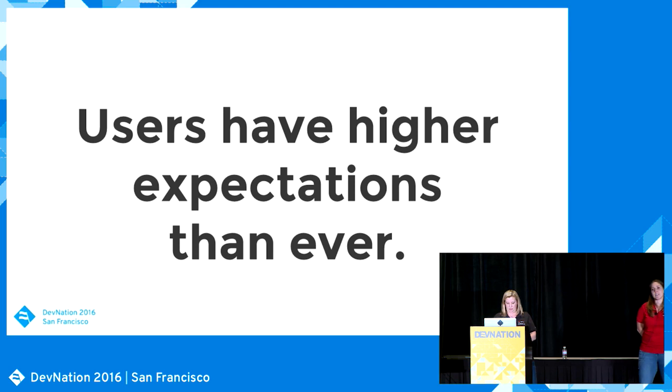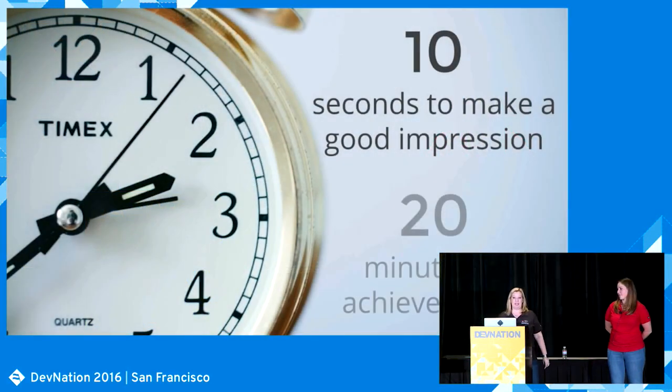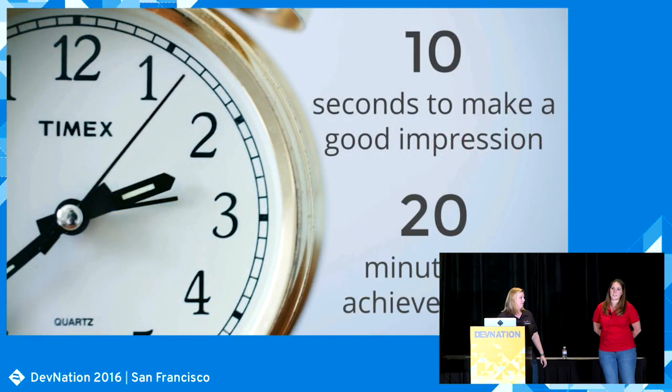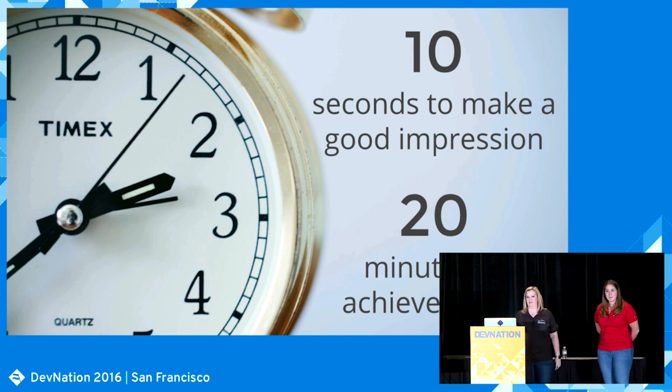Speaking about those expectations, your users have higher expectations than ever from your applications. Users expect to be able to come into your application and have information well organized, easy to use, and intuitive right from the start. What if I told you you only had 10 seconds to make a good impression with your users? Would your applications pass that test? What if I told you only have 20 minutes to help your users feel like they have successfully achieved a goal in your application? Does your application do this today?